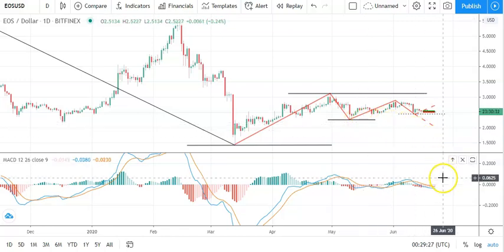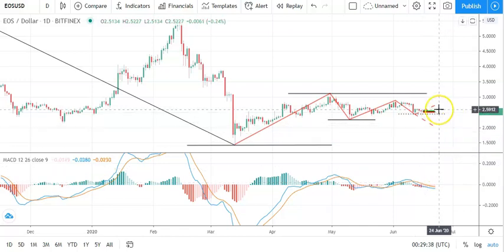Looking at the MACDs, we're seeing the chances of a crossover limited at the moment, with the bearish trend continuing. So we're going to need to see a breakout through the pivot. That's going to be key to support a crossover in a bullish day following yesterday's pullback.